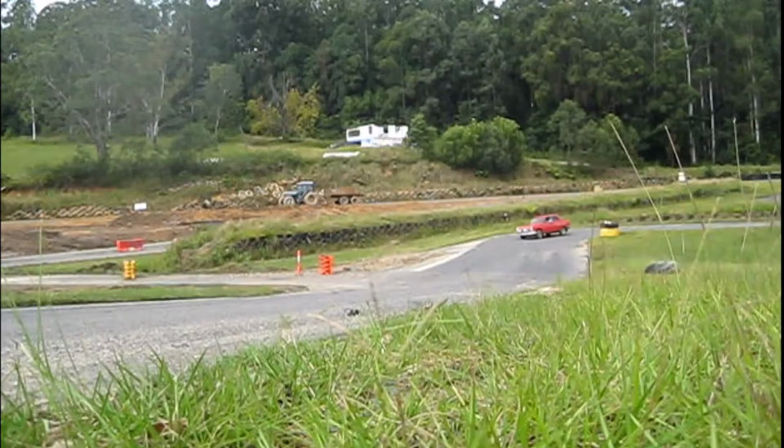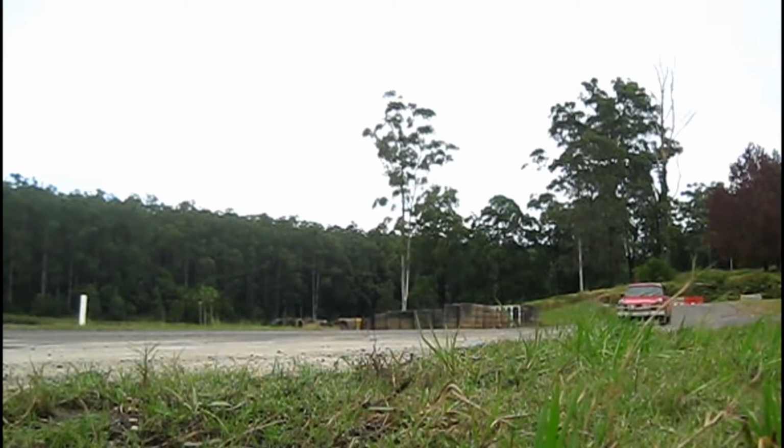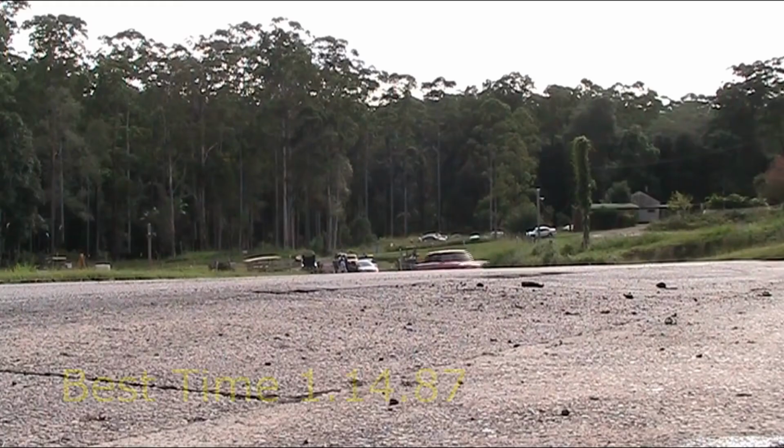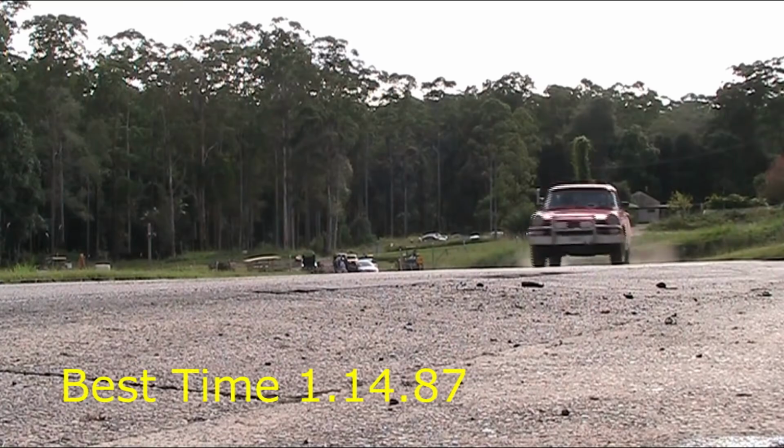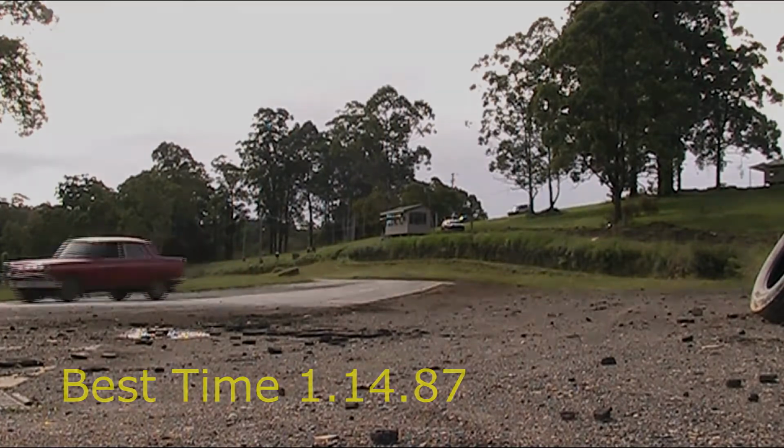Through turn 6. Up the hill towards turn 7. Now Peugeot's working hard through turn 7 and onto pit straight. With a time of 1:14.87 for the old Peugeot.